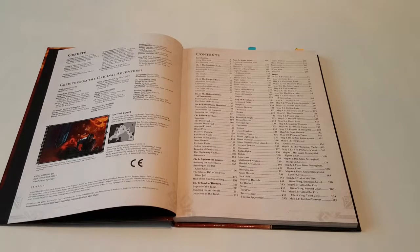It contains enough information for you to run a detailed adventure, but there's also room in there, and this is what I love. There's room in there to add your own content, to make it a little bit more interesting and to tie characters in.